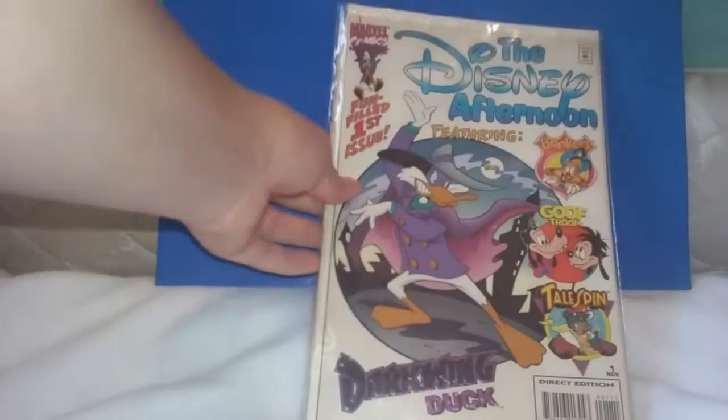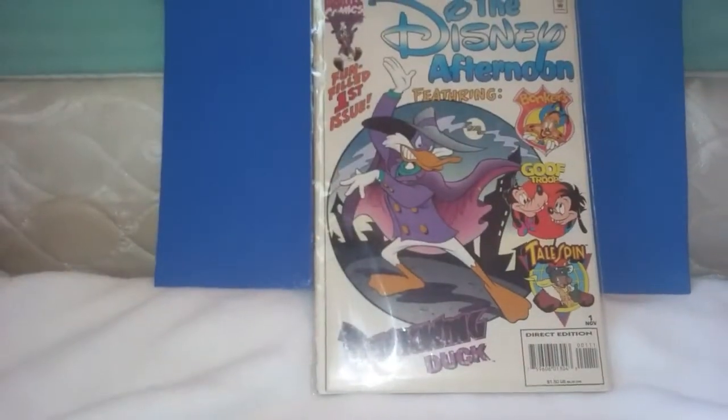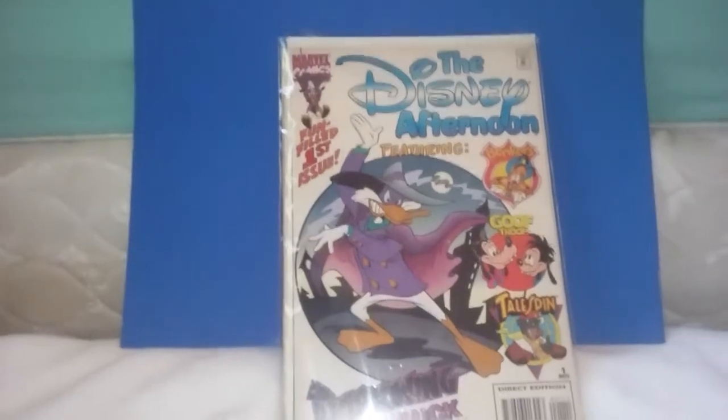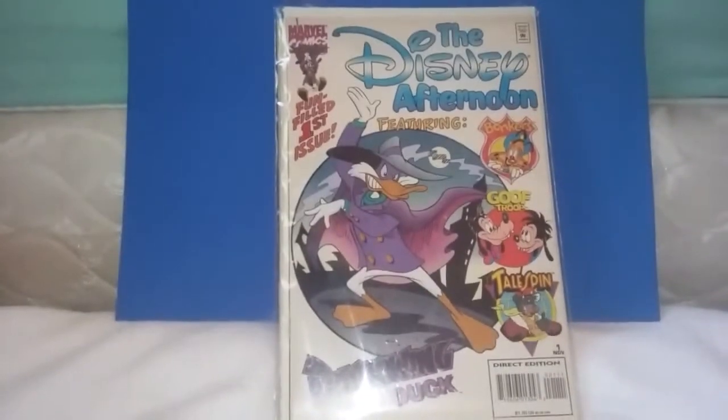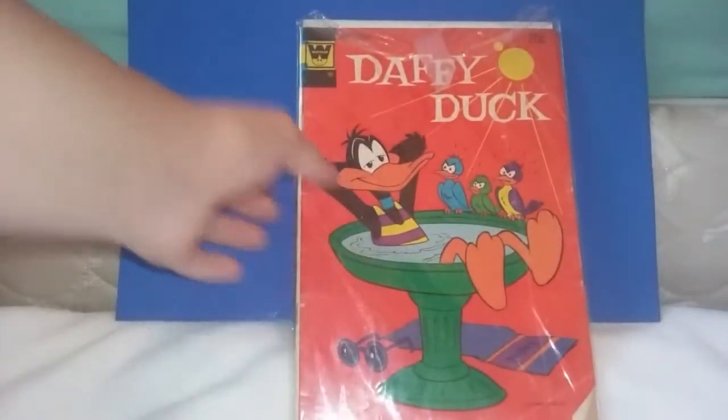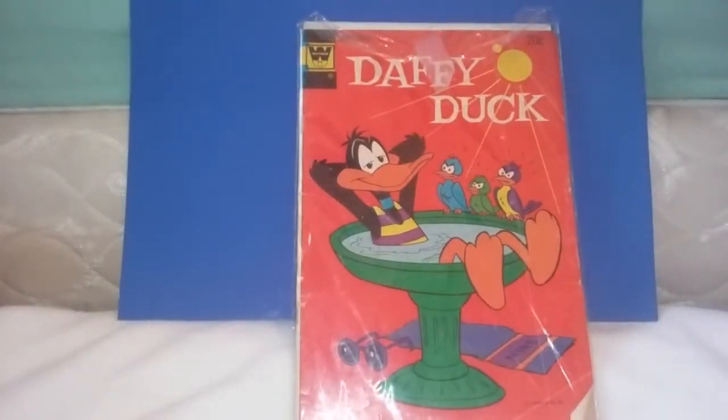Next one is the Disney Afternoon comic, kind of like a magazine as well, but it's actually a comic book. And this is number 1, the first issue, and it was made in 1994. The other one, Daffy Duck, is number 83 and was made in 1973. And as you can see, it was only 20 cents when it came out.